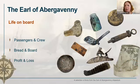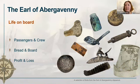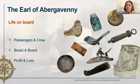Although there were in the region of 400 crew and passengers on board the ship, it's worth remembering that the Earl of Abergavenny was first and foremost a trading ship. The purpose of its design was to meet the needs of the East India Company investors, maximising space for goods to be transported in the cargo holds and traded across South and Southeast Asia.